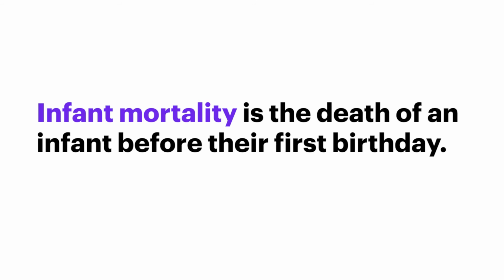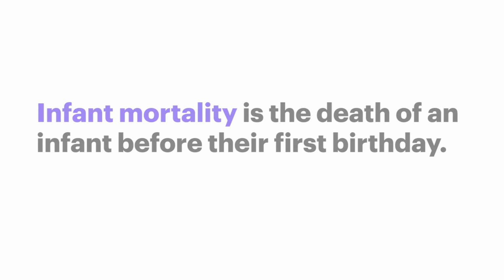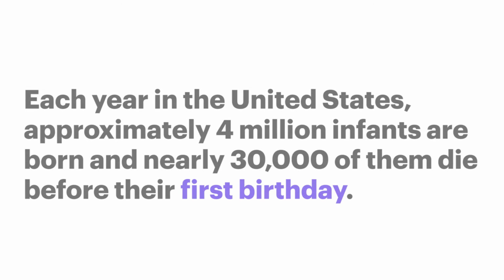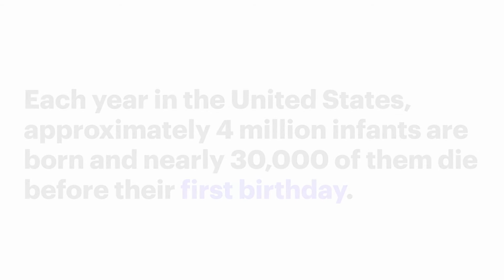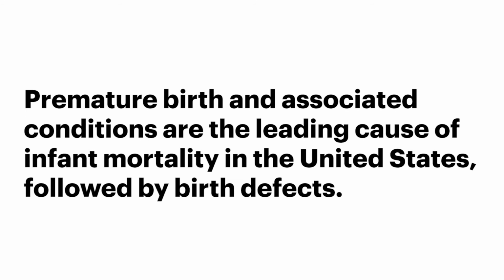Infant mortality is the death of an infant before their first birthday. Each year in the United States, approximately 4 million infants are born, and nearly 30,000 of these babies die before their first birthday. Premature birth and associated conditions are the leading cause of infant mortality, followed by birth defects. Reducing infant mortality is key to the March of Dimes mission.